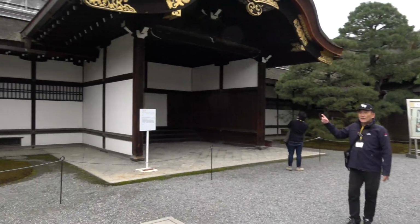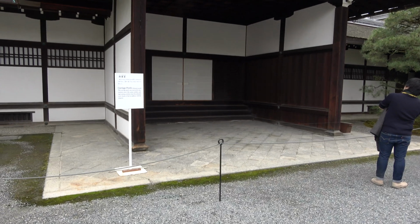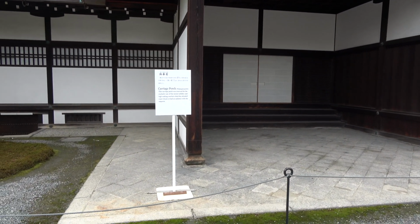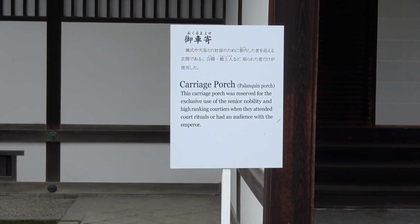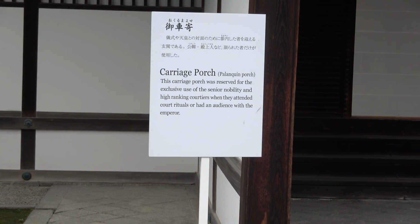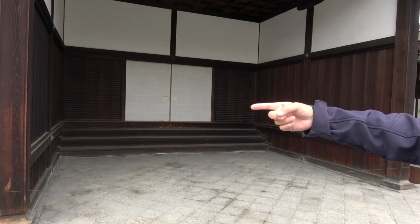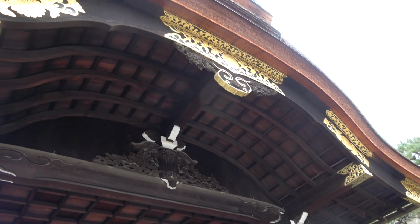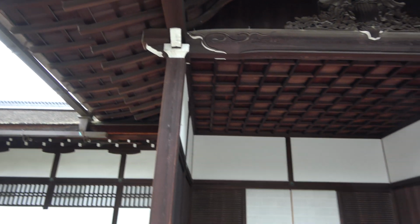To focus on the structures, old style entrance. When Japanese aristocrats came here, they used a carriage, a horse carriage or a cow carriage. They pull over in front, and after getting off the carriage, they walk into the main part. Very traditional structures, very elegant, sophisticated.